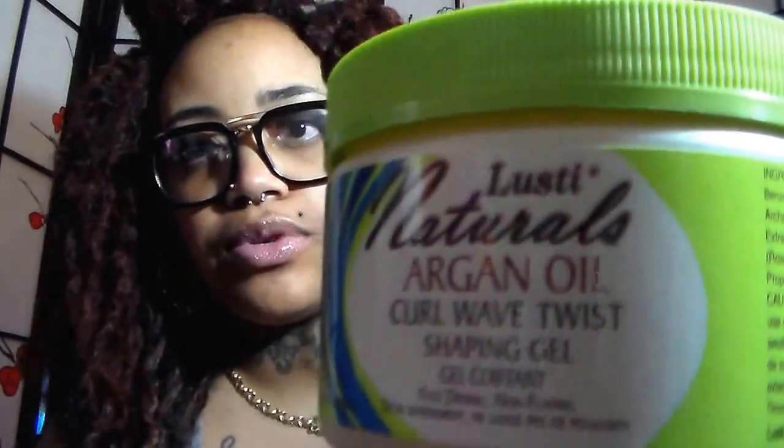And it smells very good. So I'm going to try and see how it works. It's the Lusty Naturals Argan Oil Curl Wave Twist Shape and Gel. So I'm going to try that.